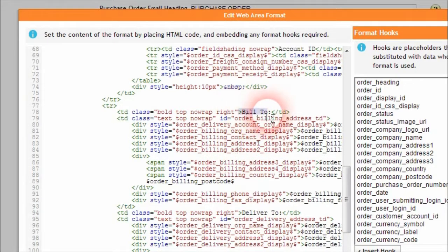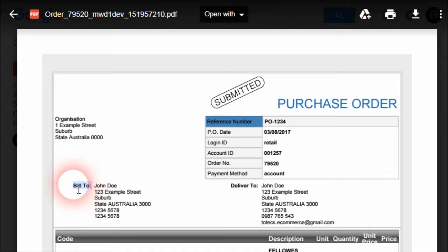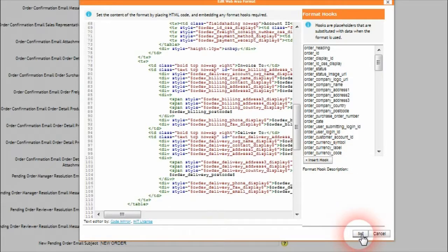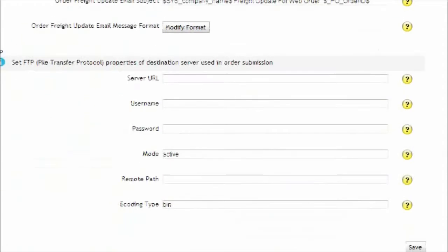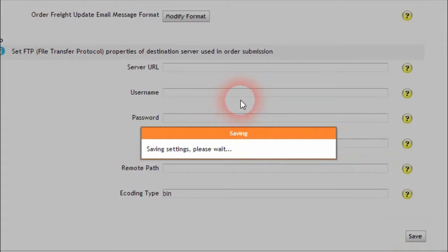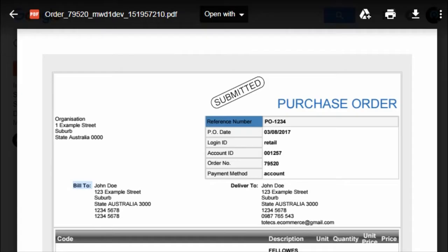That "bill to" text that appeared in the confirmation email PDF attachment here has come from this code that is set there. So if we want to change the label from "bill to" to instead say "invoice to", all we need to do is change this text that displays there. Then we click on the set button. After that, we scroll to the bottom of the page and click on the save button to save that setting change. Now, next time an order is being submitted, the label of "bill to" will now change to "invoice to".